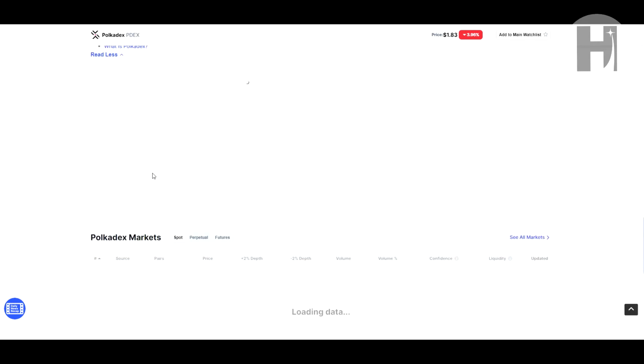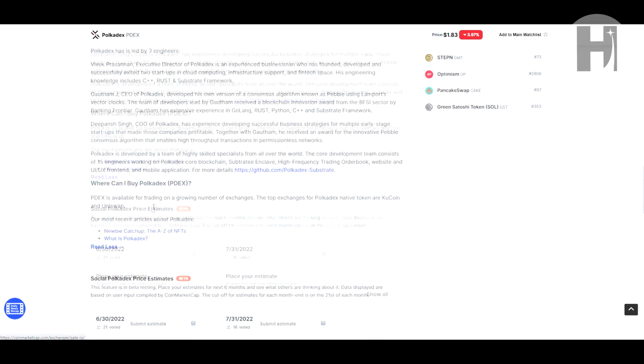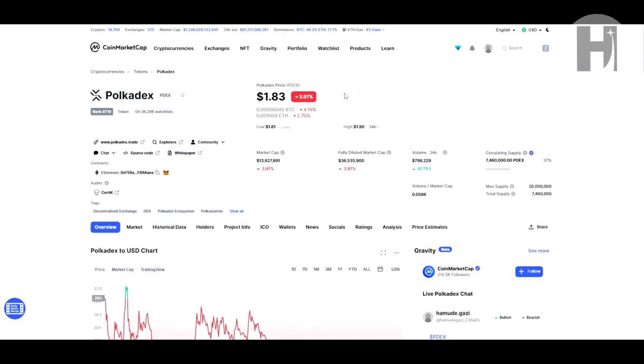So the major exchanges that it is listed on as of yet are Gate.io and KuCoin. You can also get it on Uniswap, Token, and Ascendex, which is BitMax. And I had my PDEX tokens on KuCoin, to be honest with you, and I sent them into staking.